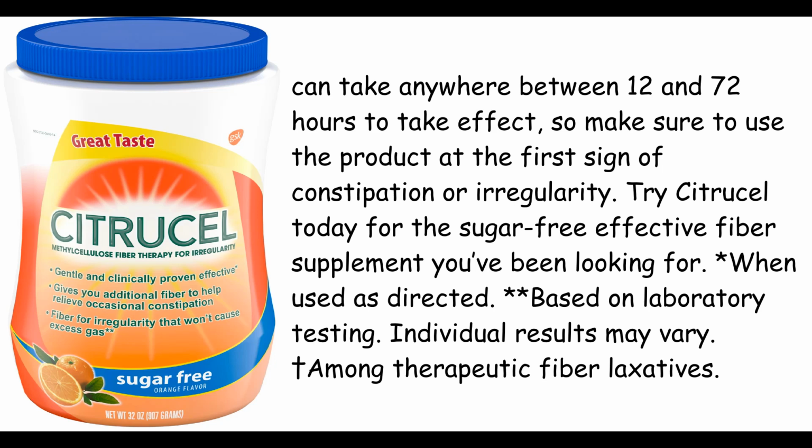When used as directed. Based on laboratory testing. Individual results may vary. Among therapeutic fiber laxatives.